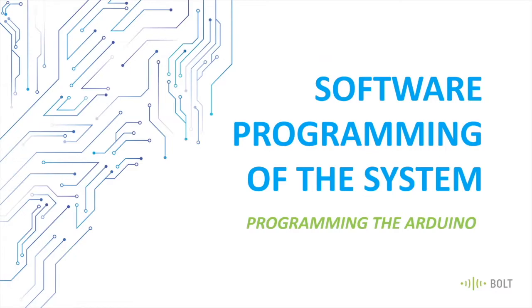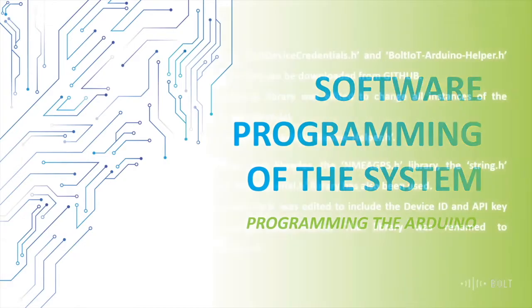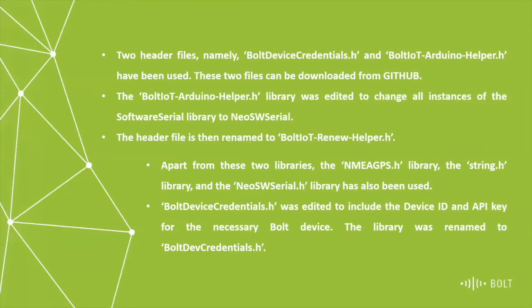Now the Arduino. This is the last programming part. You have to program the Arduino. For the Arduino, we have used certain header files. These will be available in the GitHub. Now, why have we used these header files? We have to communicate with our Bolt using the Arduino. So we have used two header files, bolt device credentials.h and bolt IoT Arduino helper.h. So these two files will be available on GitHub. You can download them anytime. Okay.